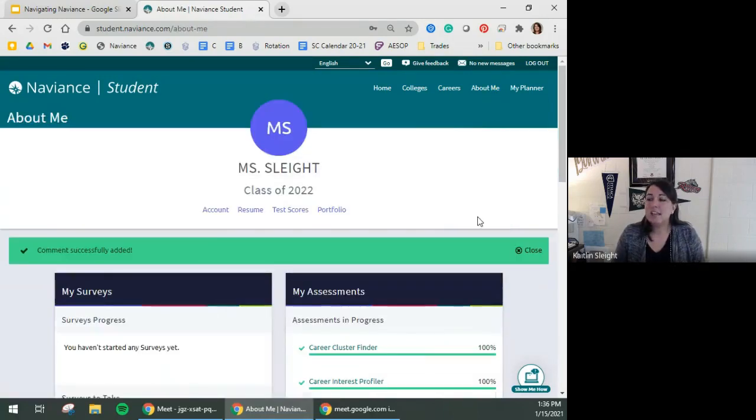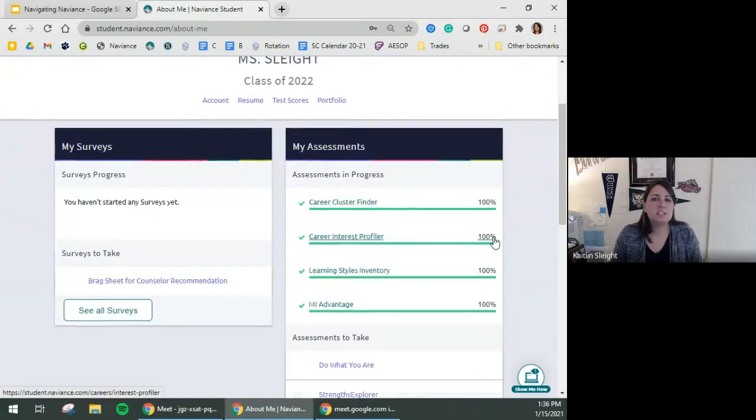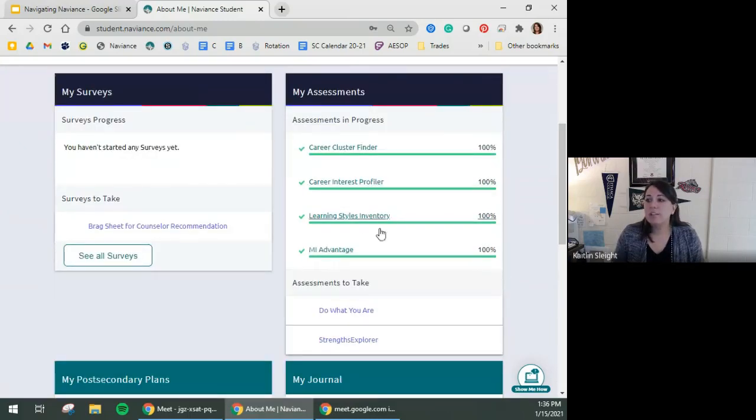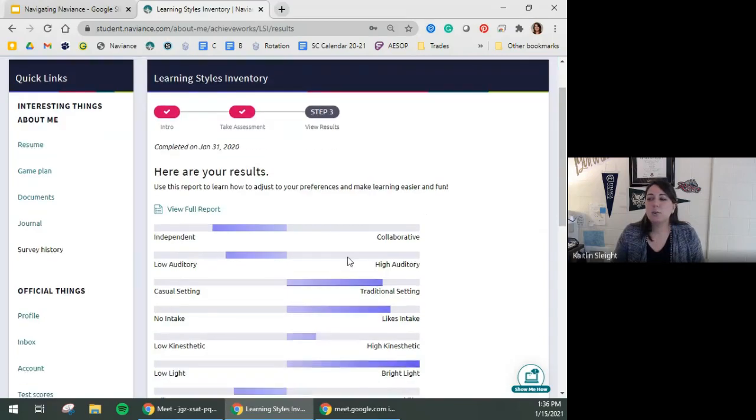In the About Me section, also self-explanatory, it's about you, right? So, let me X this out. In the About Me section, the biggest thing is something called assessments. They are different quizzes and tests to help you identify personality traits and interests that you might be thinking about career-wise. So they can be really helpful. One of my favorite ones is called Learning Styles Inventory. You may have taken this as a freshman. If not, I highly recommend you do that because it tells you what kind of learner you are.